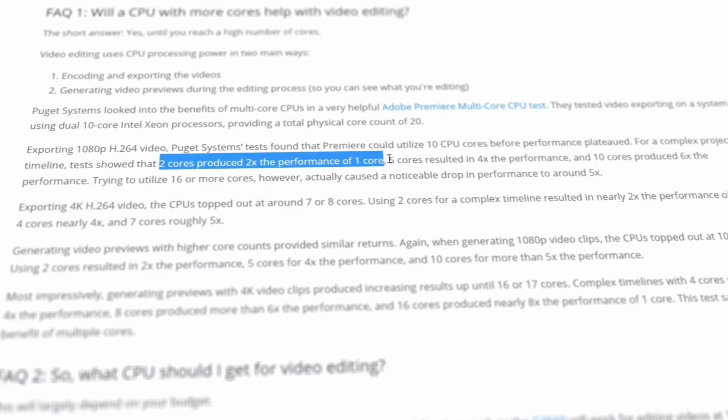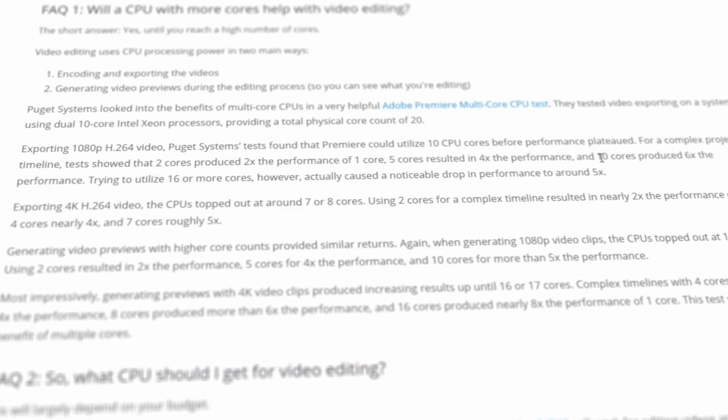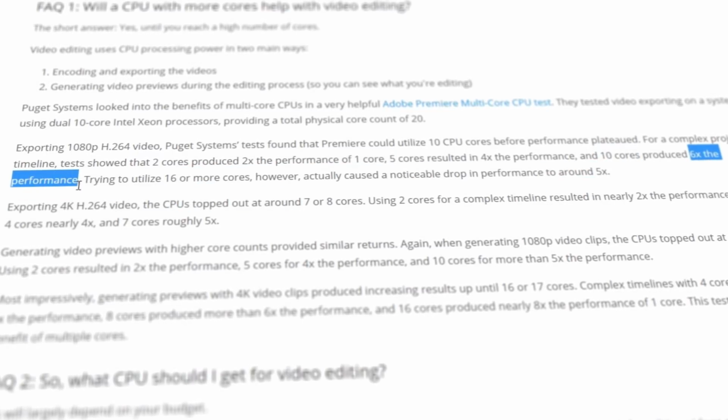Also, the software will take advantage of multiple CPU cores and hyperthreading, whether you're on Premiere Pro, Sony Vegas, Final Cut Pro, and so on. The article references a test run by Puget Systems that looked into the benefits of multi-core CPUs. As an example, exporting 1080p H.264 video, the test found that Premiere can utilize 10 cores before the performance plateaued. For the complex project timeline, tests showed that 2 cores produced 2 times the performance of 1 core, 5 cores resulted in 4 times the performance, and 10 cores produced 6 times the performance. Trying to utilize 16 or more cores, however, actually caused a noticeable drop in performance to around 5x.